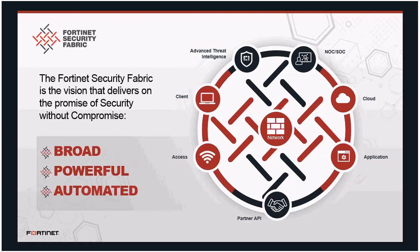Now, there are three key tenets of that. First, something that has to be broad. Second, powerful. And third, automated.